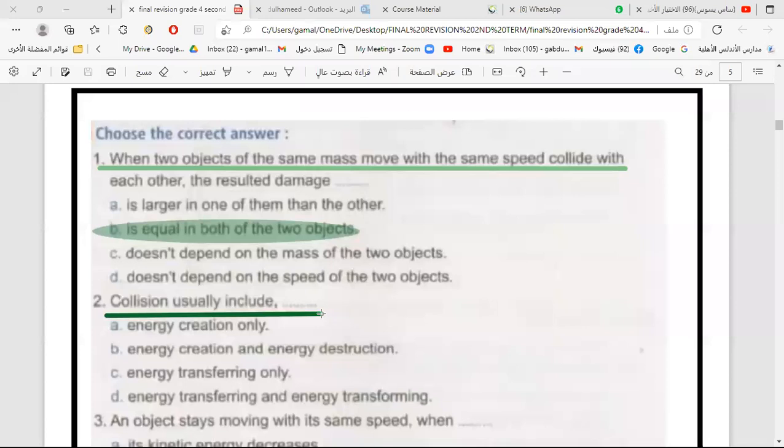Collisions include energy transferring and energy transforming. The meaning of transferring is that the energy transfers from the first object to the second object. And energy transforming means the kinetic energy changes into sound energy and heat energy. Do you know the difference between transferring and transforming? Yes. Very good, my son. Thank you very much. Let's go to another question.